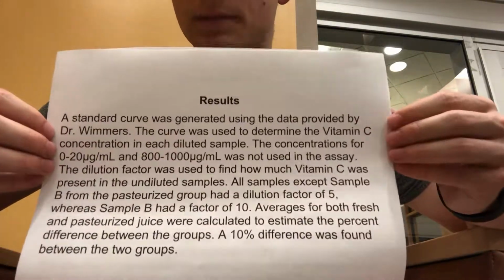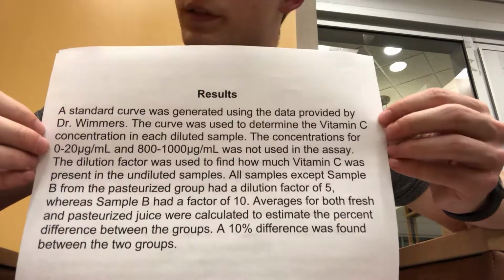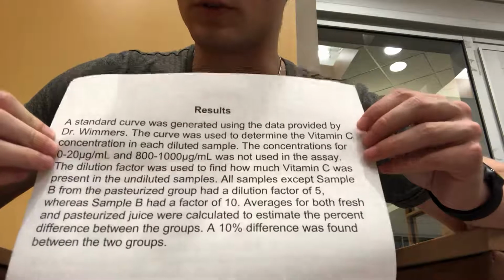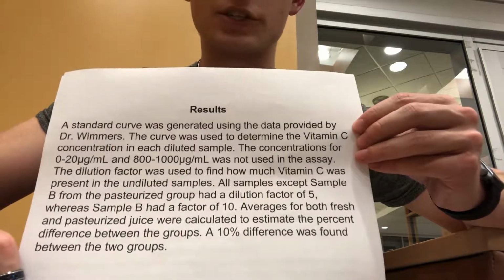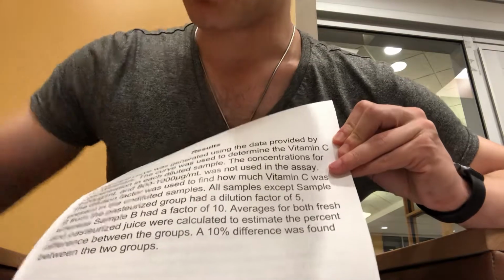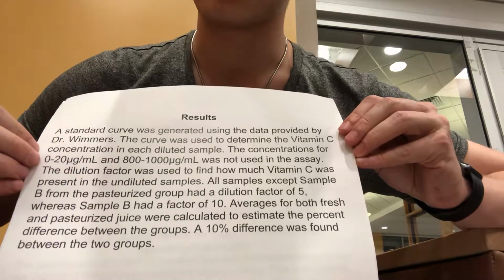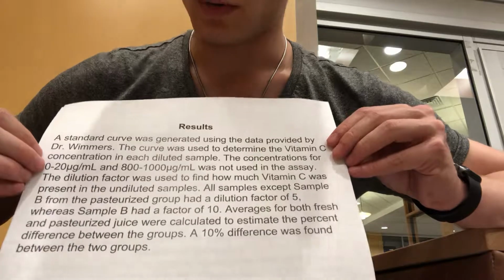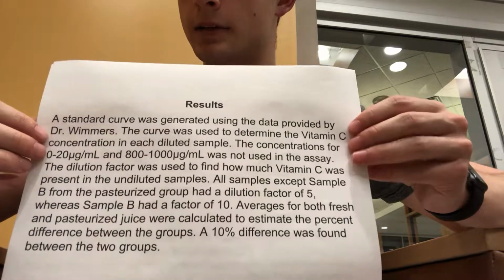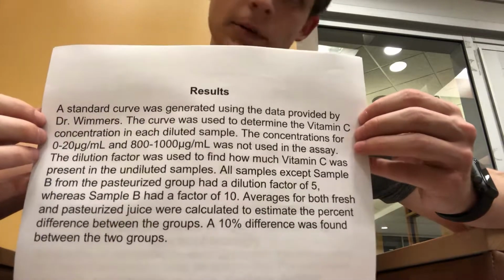A standard curve was determined based on data provided to us by our professor. The standard curve was used with the dilution formula also given to us by our professor to determine the concentration of vitamin C in each sample. All samples except B of the pasteurization group had a dilution factor of 5. While in B we had an anomaly which caused too much vitamin C to be in and the results to be unreadable. So we had to do a dilution factor of 10 as instructed by our professor.